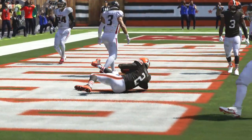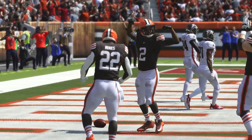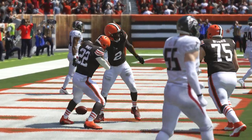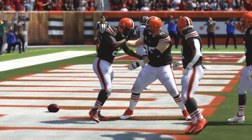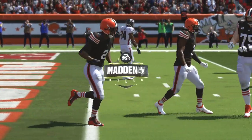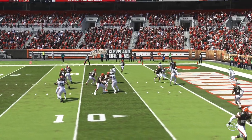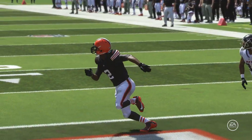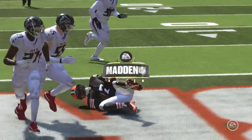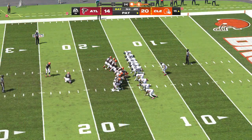And this is caught. Touchdown, Cleveland. Deshaun Watson finding Amari Cooper. And the Browns have taken the lead as they go right down the field and score on the opening drive of the second half. And that third touchdown there gives them the lead, and it's obvious they've needed everything he's given them today. The 3 touchdowns, that's impressive, but without him, they're not winning this game.